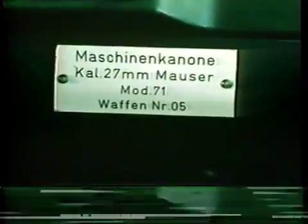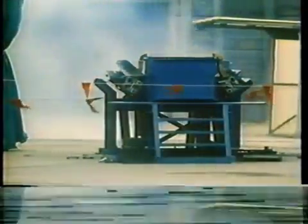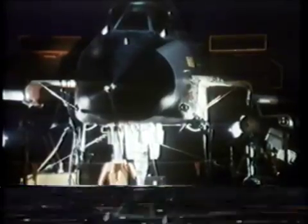Meanwhile, at Oberndorf in Germany, the famous Mauser company began testing its new Mk 27mm cannon. Most Tornadoes are fitted with two of these, although the RAF's air defense variant only has one. The gun's magazines hold 180 rounds, which can be fired at two different rates, depending on the type of target.